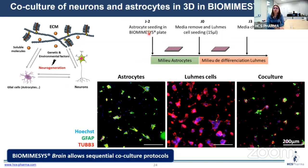We performed the co-culture in 2 steps. First, we seeded the astrocytes, and 2 days later, we seeded the LUHMES cells. You can see on the picture the astrocytes stained in green for GFAP, and the LUHMES cells stained in red for beta-tubulin. And you can observe here the co-culture with both the astrocytes in green and the neuronal cells in red. BIOMIMESYS Brain allows sequential co-culture protocols.